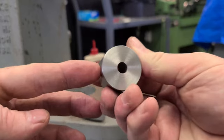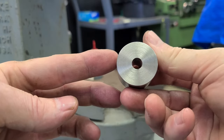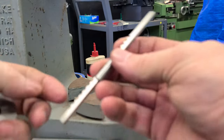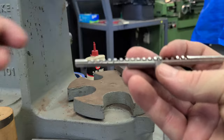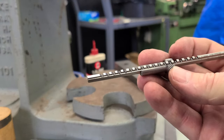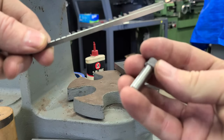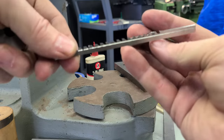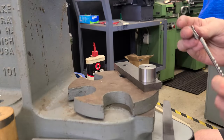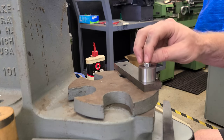Okay, now what we gotta do is take this little blank and we gotta put a key slot in it. Don't know if everybody's seen that before or not, but this is what we use. It's called a brooch. This is a keyway brooch, 2 millimeter. And this little collar right here is for an 8 millimeter hole. So what we do, collar goes in, nice fit in the hole.